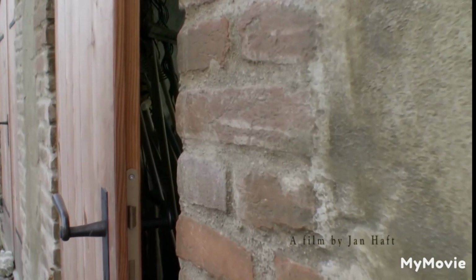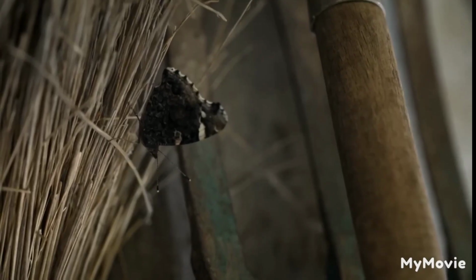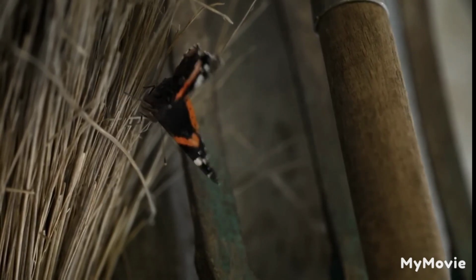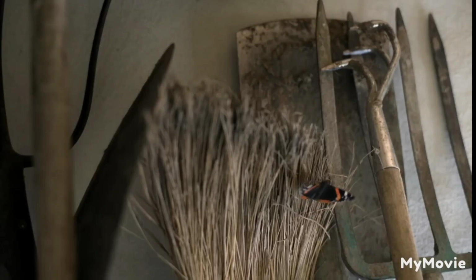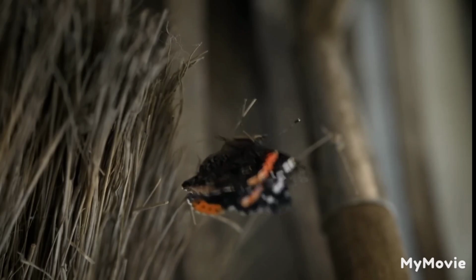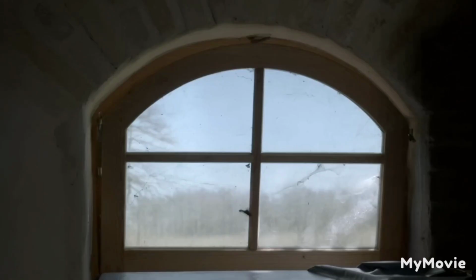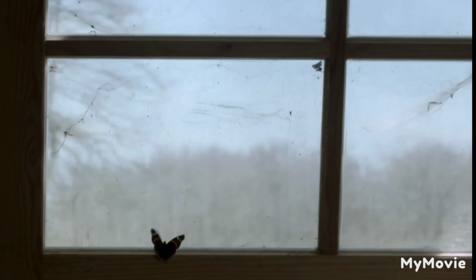A garden shed, an unlikely place for butterflies, and yet it offers warmth and protection during the colder months. A red admiral has overwintered here and now stretches its wings as it wakes from a long sleep. It tries to head towards the light. At last, guided by the fresh air, it makes its escape.